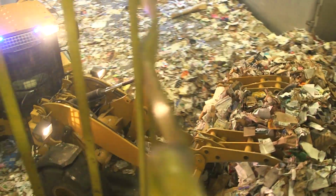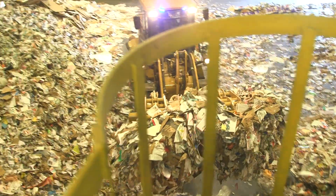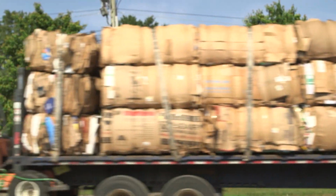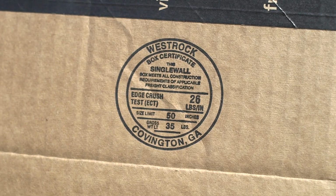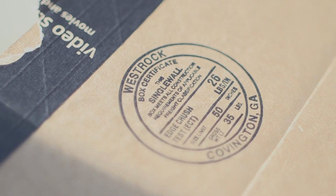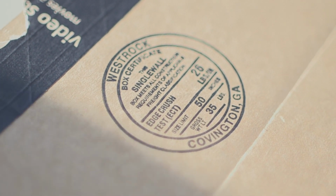When Georgia Tech material enters our Tucker facility, the paper is inspected, baled, and shipped to a paper mill in Georgia. At the mill, it's repulped and formed into a new roll of paper. The new roll goes to a box plant where it's converted to a box for a West Rock customer. This is another example of circularity, where the materials we have recycled are brought back into our daily lives. As was the case with plastics, a lot of the paper that we recycle in Georgia stays in Georgia.